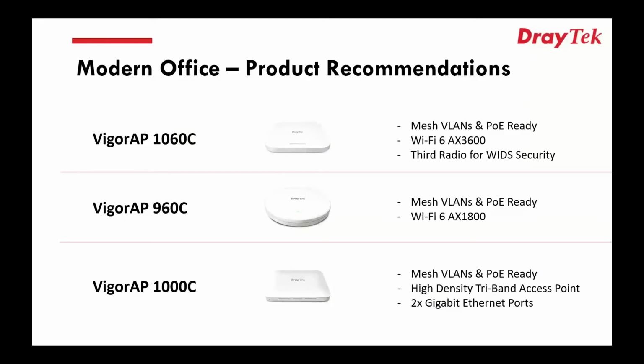Each of the wireless access points listed here support the DrayTek mesh feature, which is a great solution for multi-floor deployment. It also allows the use of multiple SSIDs. Moreover, network segmentation and VLAN tags can also be used with wireless mesh nodes. The Vigor AP 1060C comes with a dedicated third antenna that can be used with a wireless intrusion detection system. It helps with monitoring the network for security threats such as malicious APs broadcasting the same SSID.